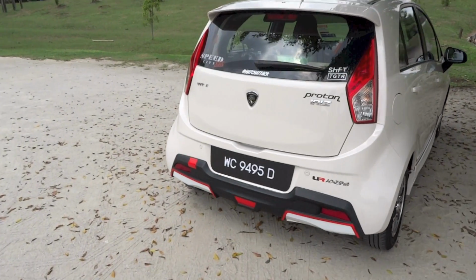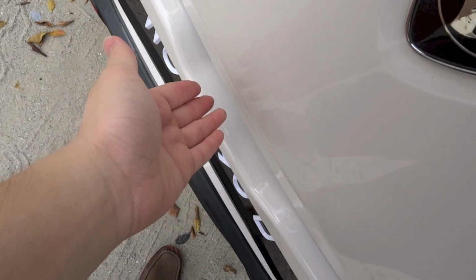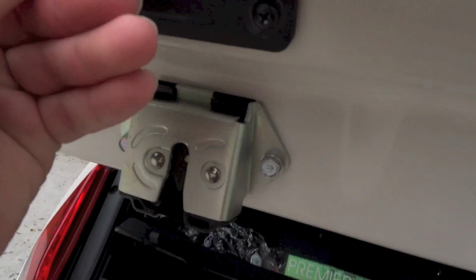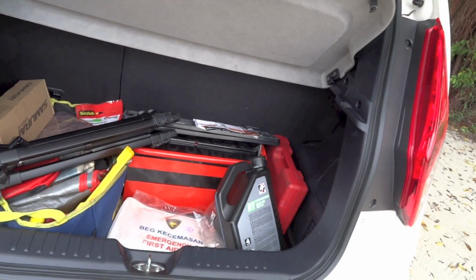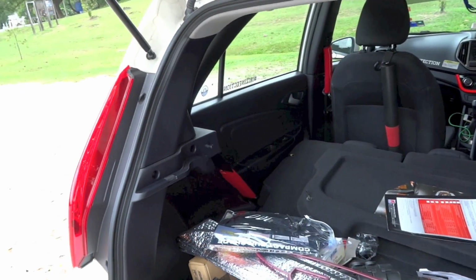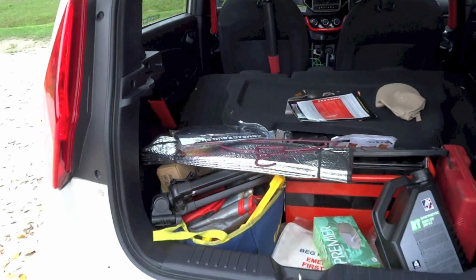To open up the rear hatch, go towards the rear hatch itself and locate the touchpad right beneath this portion right here. Boot space in the Iriz measures 215 litres with the rear seat backs in place. If needed, folding the rear seat backs down and removing the cargo cover will yield additional boot space.